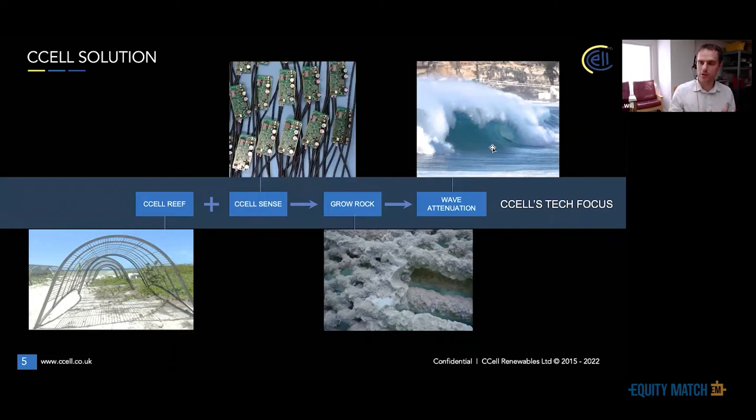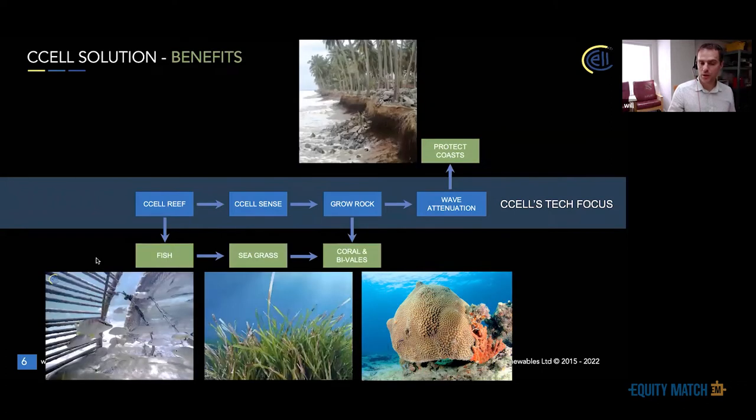Many areas have seen the wave climate going up by anywhere from sort of 1 to 2%. The world average is 0.4% year on year. So what we're trying to do is just wind the clock back 10, 20 years as is appropriate for each region. Now, what's neat about what we're doing is as soon as you install those reefs, we see a huge benefit in terms of fish.